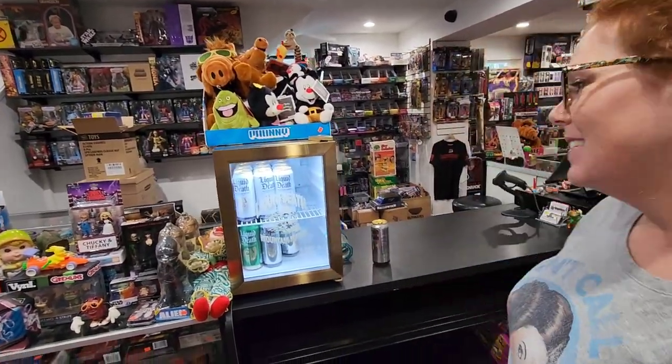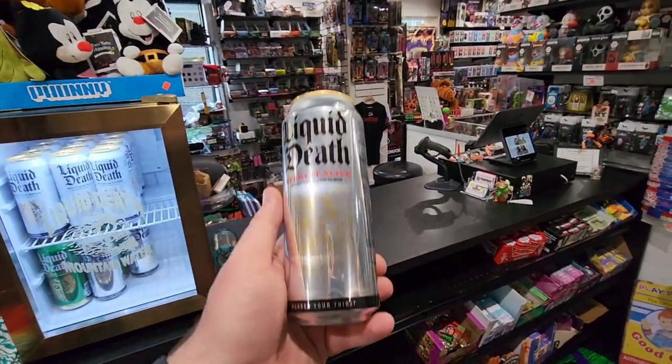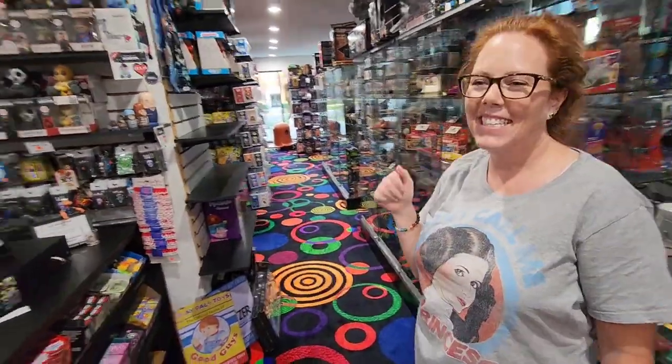They're pretty good, right? I've been drinking this sparkling one. It looks like beer. People come in the morning and I'm drinking one of these. If you guys come in the shop and it looks like I'm drinking from a tall boy, typically, it's just going to be a Liquid Death. Yeah, it depends on what morning it is.